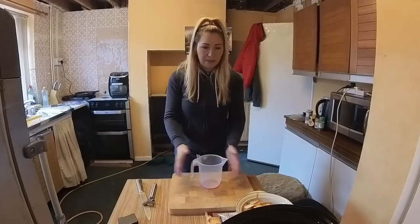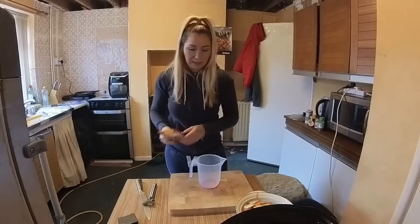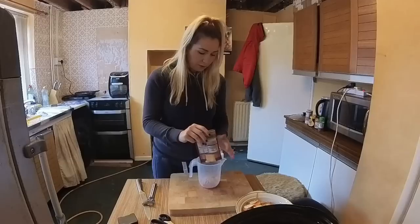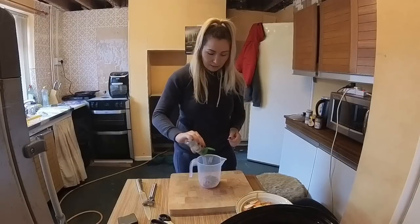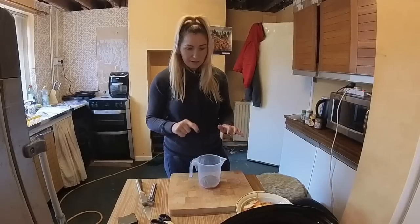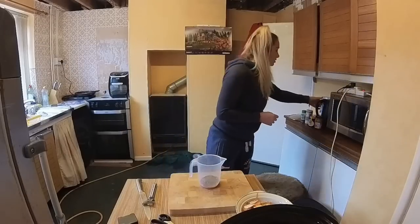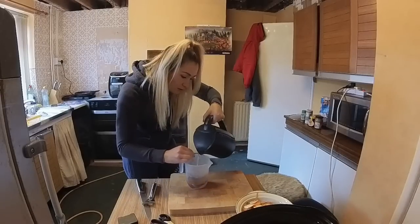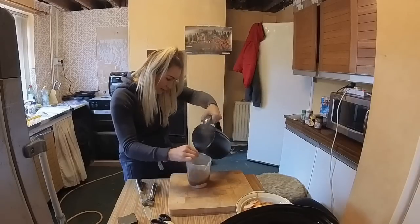So the last thing I'm going to do is make the mix that goes on top. I bought a chicken casserole mix from Aldi. So I will chop the top off, and that can go in my little jug. I put in some mixed herbs, a little bit of pepper. I don't put salt in because the casserole mix has got salt in it, so I don't think you need it. I have just boiled the kettle. I'm not going to put a lot in, because if you put in too much liquid, there's a lot of liquid that comes out of the vegetables and out of the chicken, and then it makes it really runny.